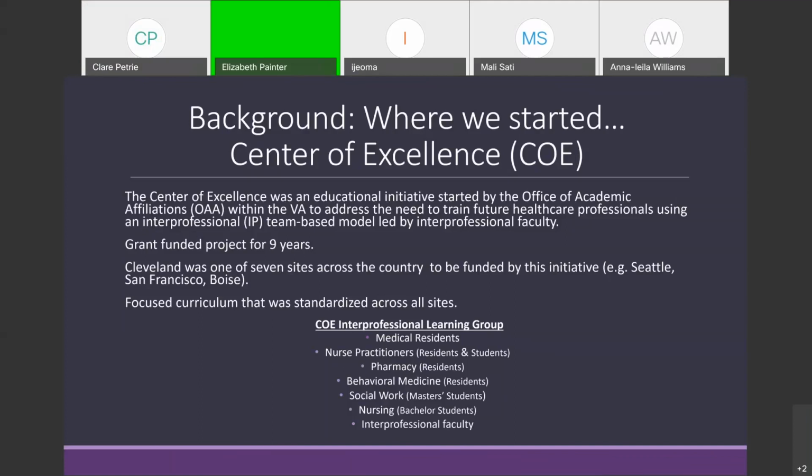Within this COE, the types of learners that we have are medical residents, so MD learners. We have nurse practitioners, both residents and students. We have pharmacy residents, behavioral medicine residents, and social work master's level students. We have nursing bachelor students, and then we have interprofessional faculty that represent all of these areas.